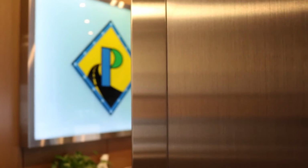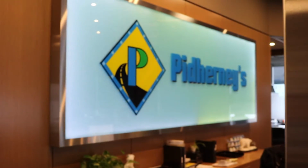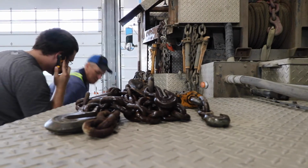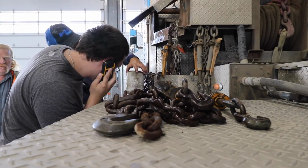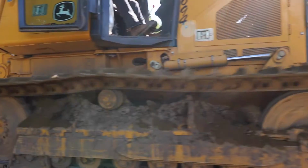Pidherney's is a heavy construction company originally based out of Rocky Mountain House. We're a diversified company that does oil field construction, trucking of aggregates on the oil field side, and then we have our civil construction business, which is based out of Blackfalds, Alberta here. Currently we have over 500 people on our payroll throughout Alberta and central Alberta. We've been very successful in having grown from Rocky Mountain House into the central Alberta region, and we service all of Alberta.